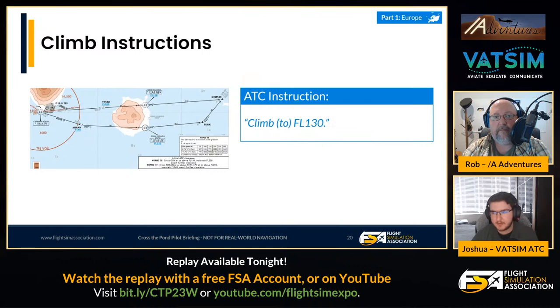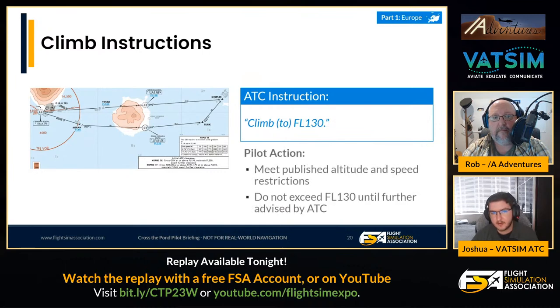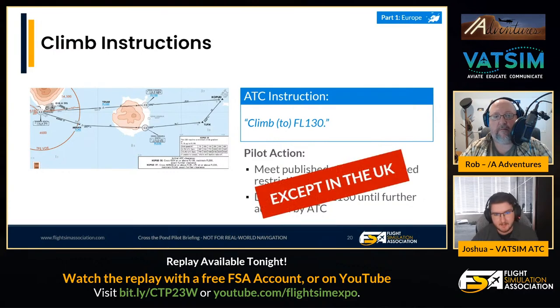Alternatively, you may hear climb to flight level 130, and by default, if nothing is stated, a standard climb instruction still requires the pilot to meet all the published altitude and speed restrictions on the SID, and again, not to exceed, in this case, flight level 130 until further advised by ATC. But not in the UK.